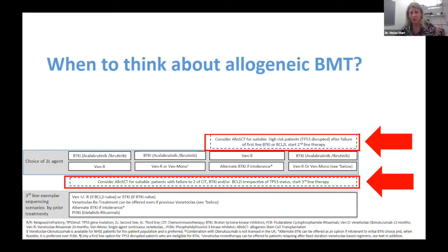And if they're a young fit patient in their 30s, 40s, maybe early 50s, I would be thinking about referring them to a transplant team, getting them tissue typed. I don't want them transplanted now, but I want it as a back burner option. I want to know if they've got donors available for when they progress after their second line treatment. It may be at that point we have other novel agents or other combinations to offer, but we're just getting a plan in action if we need it.